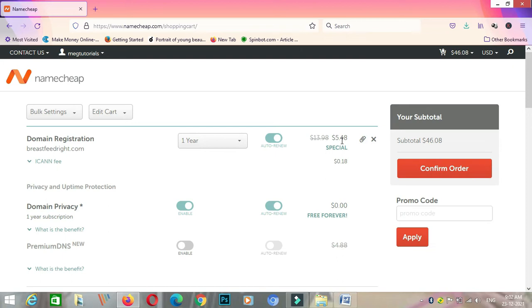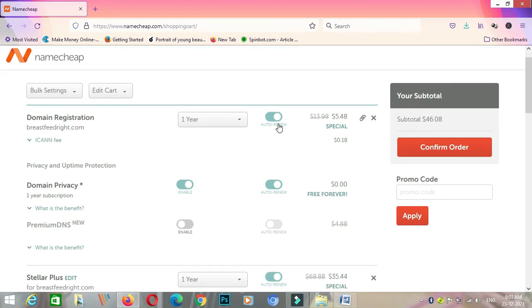Alright, so the next thing you want to do after coming on here is to cross-check all the things that you have added to cart and make sure that everything is intact and correct. So for your domain name, you want to leave it at auto renew because you don't want your domain to expire without your knowledge and someone else ends up getting your domain. Alright, you don't want to make that mistake. Leave your domain at auto renew.